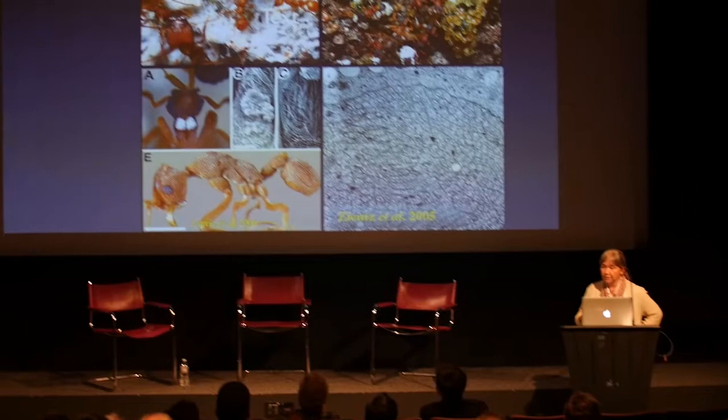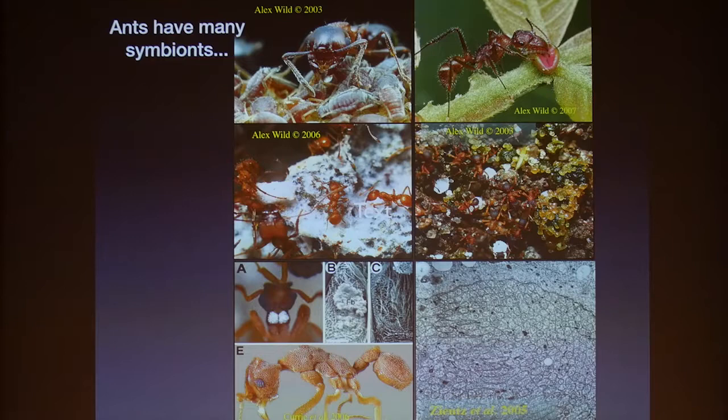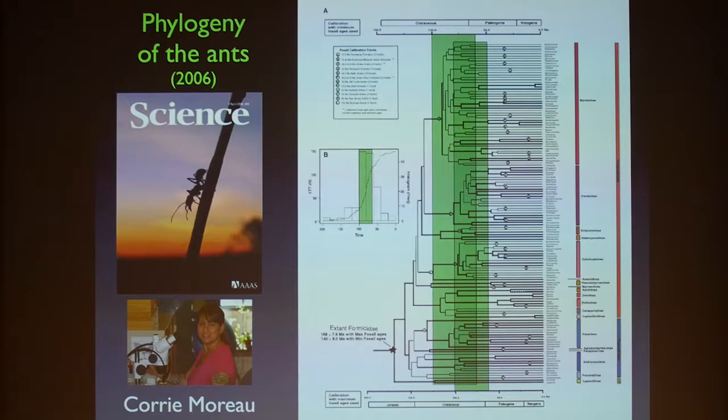Now, the story I want to tell you about today is about ants. And really, in recent years, much of our work is focused on ants, because ants are insects that have many symbiotic partners. And I started off looking at their interactions with caterpillars of the Lycaenid family. But we've gone ever more reductionist, partly because we now have the tools to really look at microbial associations between ants and bacteria of different kinds, bacteria and fungi, all kinds of microbes.